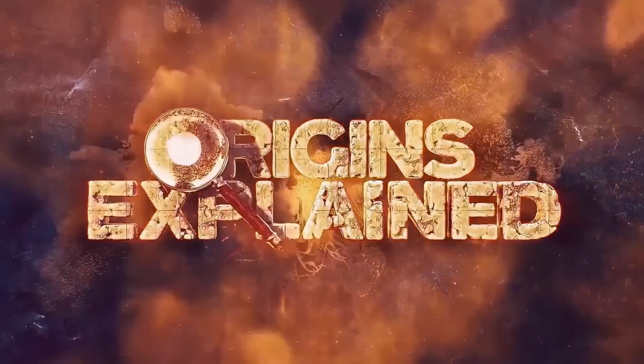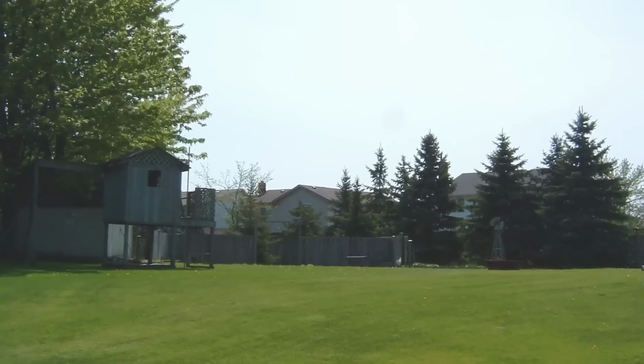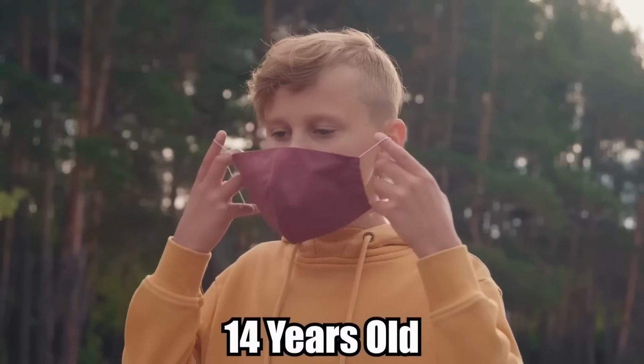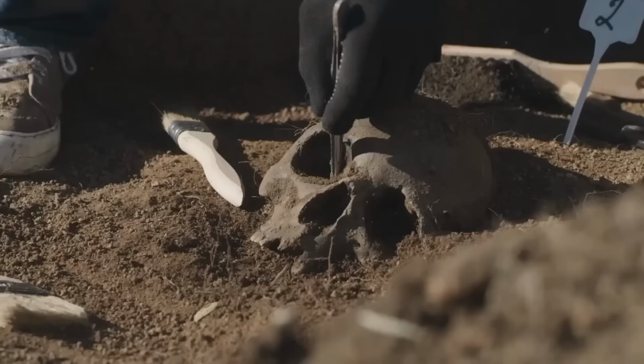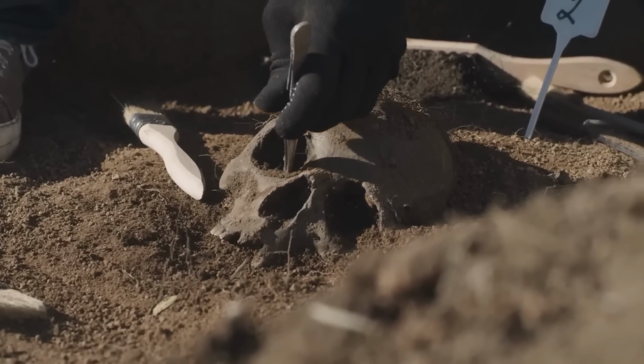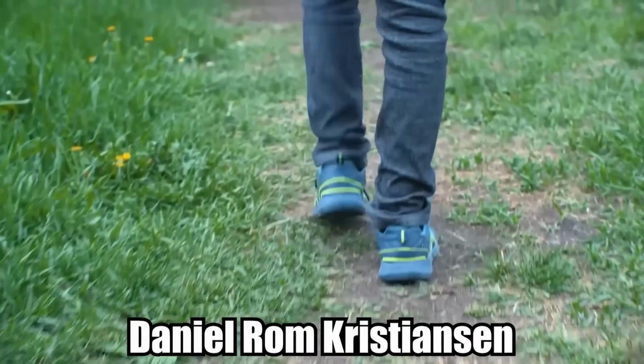World War II Wreckage. A Danish teenager and his father found the remains of a plane from World War II in their backyard. A 14-year-old doing a homework assignment came across the remains of a German Messerschmitt plane, along with the skeletal corpse of its pilot, just behind his house. The boy's name is Daniel Rom Christensen.